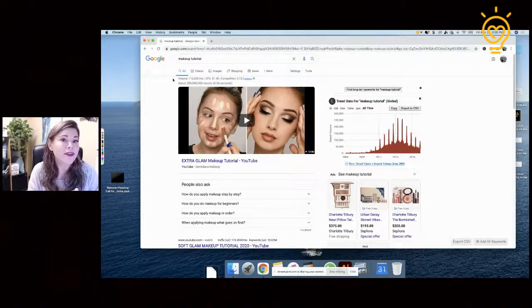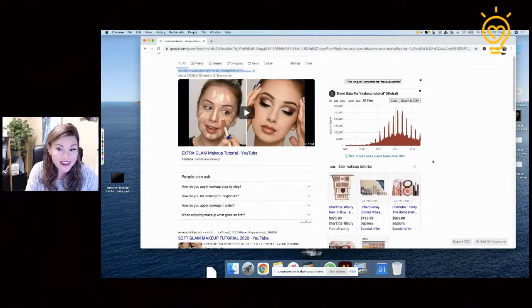If I want to know how many people are searching for a specific keyword phrase that I think is relevant to my product or business, this is going to tell me. Okay, 110,000 people per month are searching for a makeup tutorial. They're paying $1.48 cost per click, and the competition is 0.15. The closer it gets to 1, the more competition there is in that keyword phrase. This is the actual trend they've seen over the last few years on this topic.